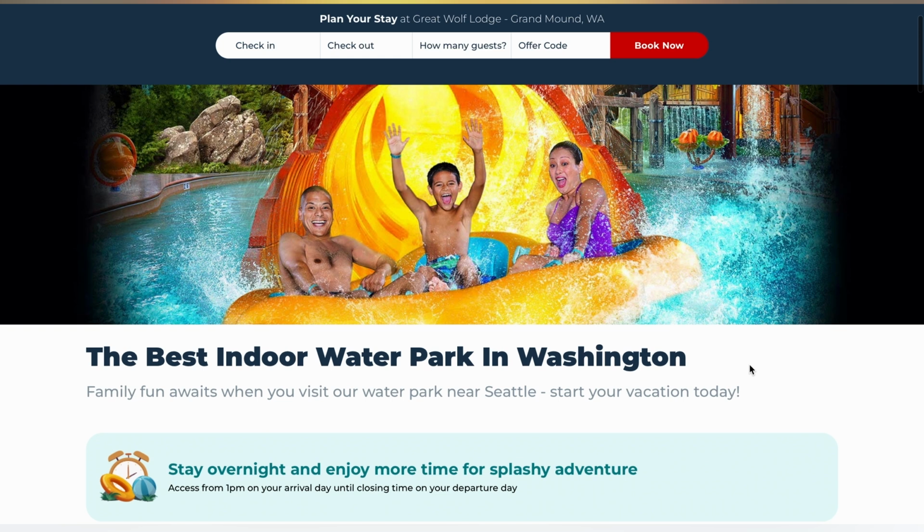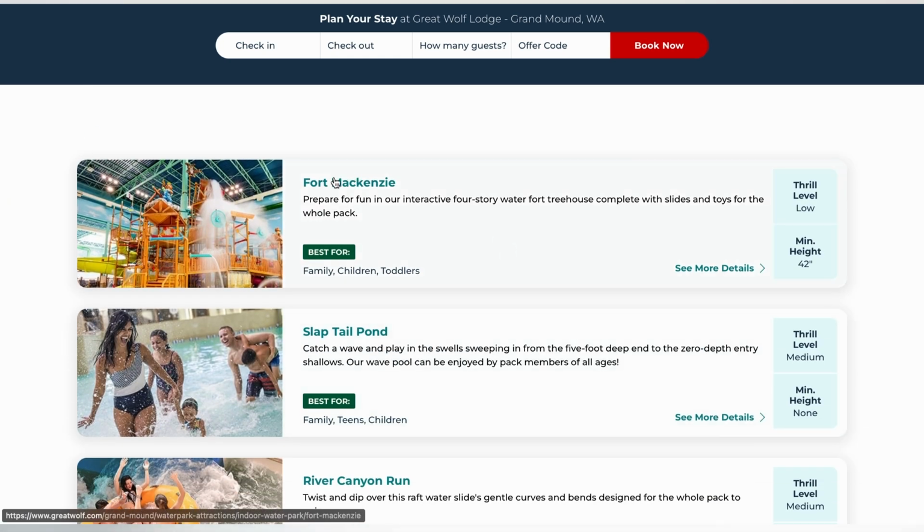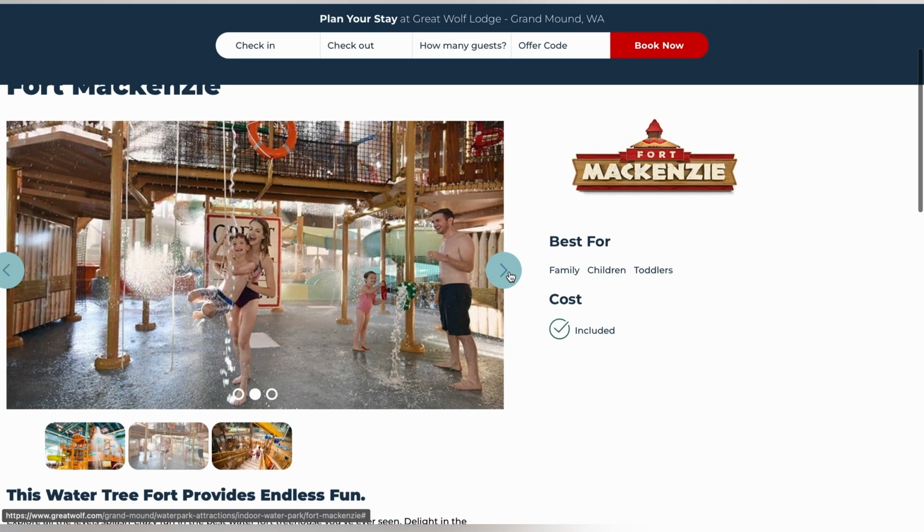In a typical hotel, you're waiting until 4 o'clock, 3 o'clock to check in, so it feels like the first day is kind of a waste. But at this place, you can arrive early, and you can use the water park.